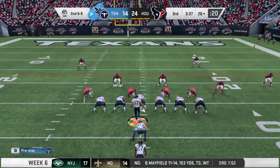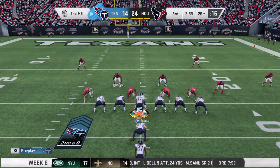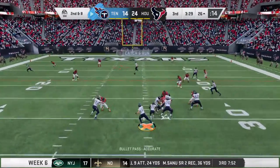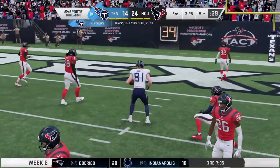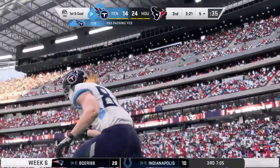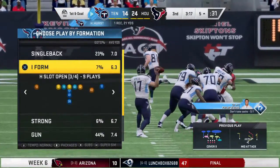The last run good for 2. Here's 2nd and 8. They'll try to throw here. Rivers. That is caught at the 7. And he gets it all the way down inside the 10 and mark him at the 5. A gain there of 21 yards.